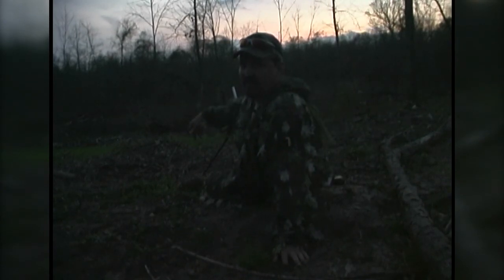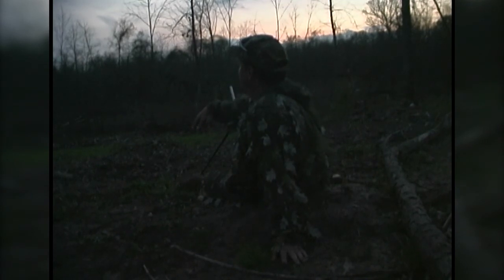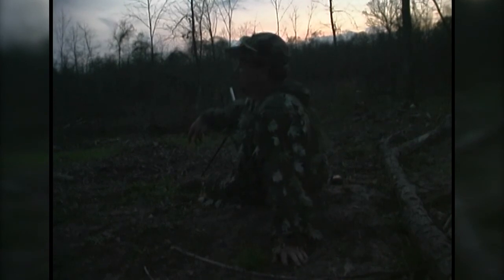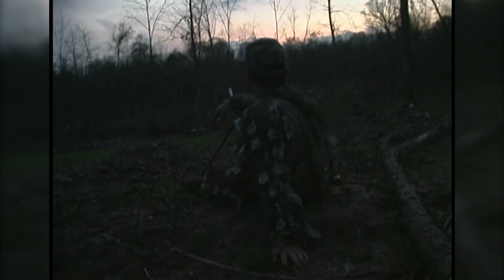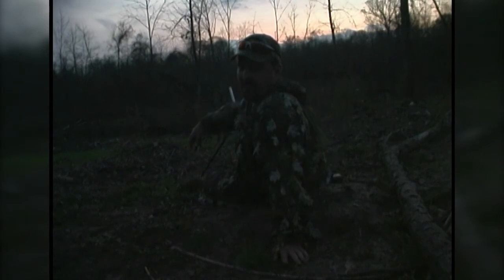Hogs came in at 75 yards or so, quite a few of them. And I put a good shot on a big old fat sow, about 150 pounds. Smoked her. She went about 50 yards. That was it. So we had another good successful hunt, and we got some meat in the freezer.